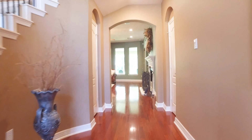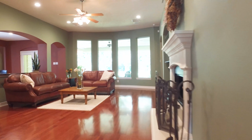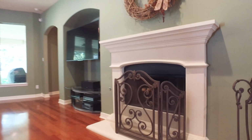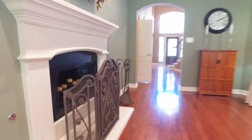You'll notice the beautiful formals on either side of the front door, the long hallway leading you into the family room with beautiful flooring, windows showing you the backyard that's picturesque, and a gorgeous fireplace perfect for those cold evenings.